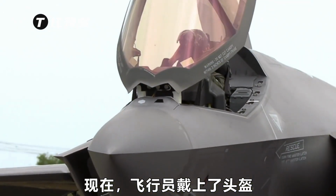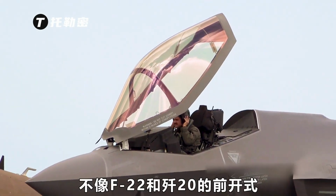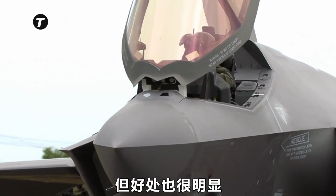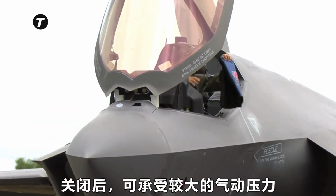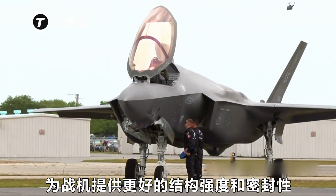Now the pilots are wearing helmets. You can see the hatch of the F-35 is designed at the rear, unlike the front opening of the F-22 and J-20, so it is less easy to get in and out. But the benefits are also obvious, since the hinge of the hatch cover is located at the rear, it can withstand high pneumatic pressure after closing, providing better structural strength and tightness for the fighter jet.